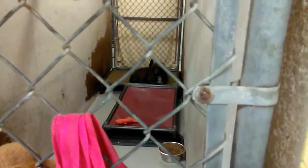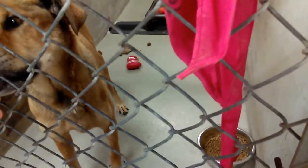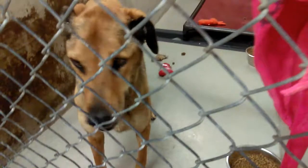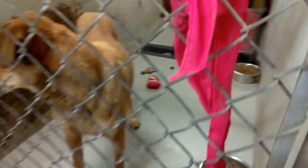Roxy is 2 years old. Female. Animal number is A607629. I'm going to give the kennelmate here, I'm going to call him Butterscotch. Yeah. Butterscotch likes to come forward. He's a little bit more outgoing than the other one.